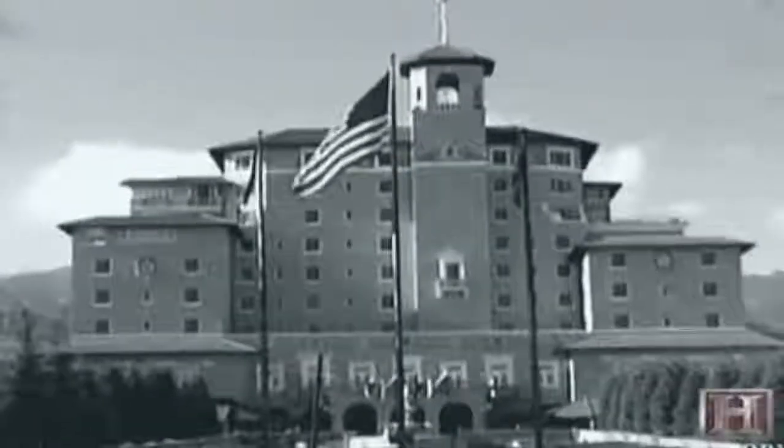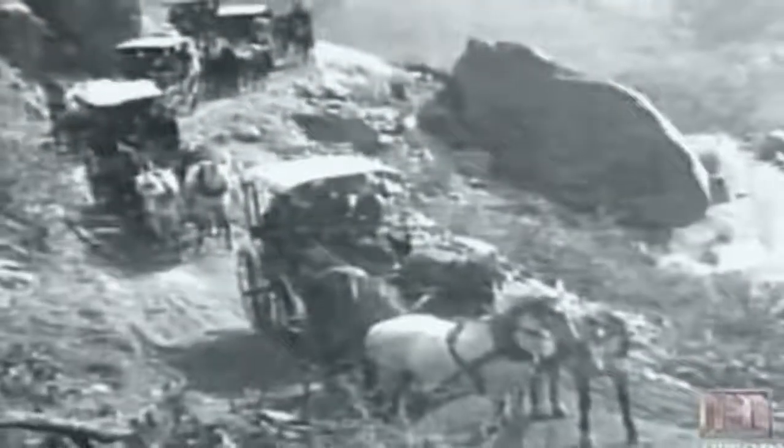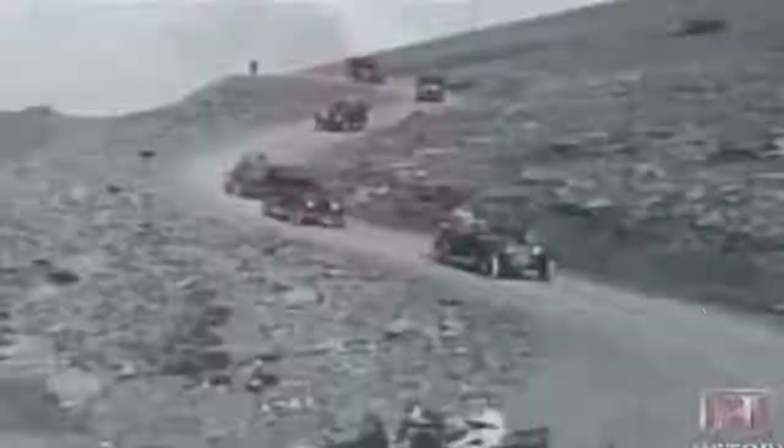Then, in the early 1900s, Spencer Penrose, a wealthy mining entrepreneur, decided to develop the area for tourism with a grand European-style hotel and an exhilarating ride up to the top of Pikes Peak. A new road would have to be built. The construction at that time in 1915, 1916 would have been largely a result of draft animals, horses, and manpower. Very few machines were involved in the construction of the road. Perhaps some drills and dynamiting, but really it was hard physical labor.